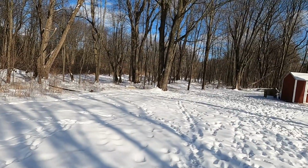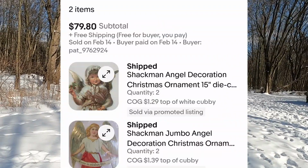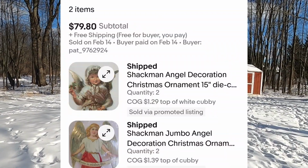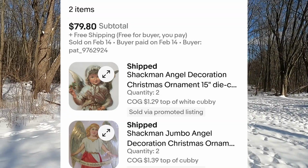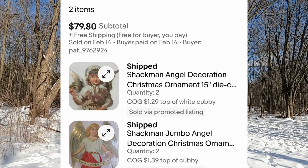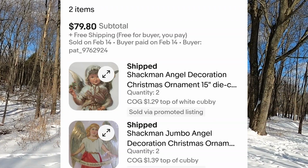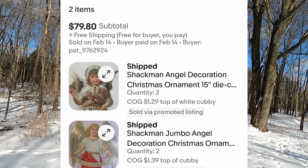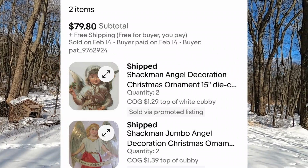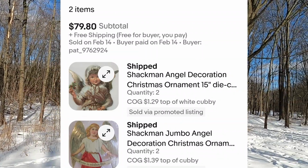First two items are these two different Shackman items. This counts as two. So these Shackman items, Shackman went out of business, but they made mostly paper items, hard stock items. These are like Christmas tree ornaments, but they're flat, hard stock, and they're printed on both sides. Pretty cool. I bought a boatload of these from Mr. Buys a Lot. These and other things too, you're going to see coming up. But Shackman made a lot of this stuff, and I don't know when they went out of business, but this was a lot of two.